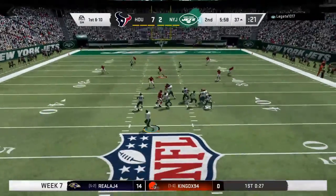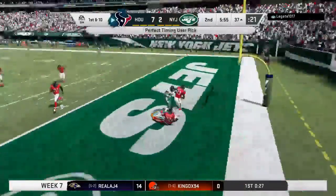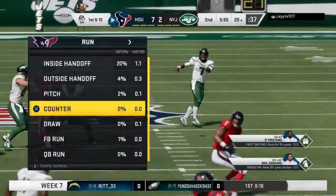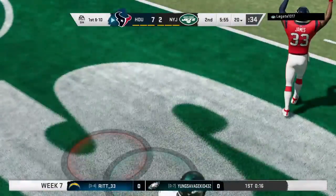Play action now. Brissett. Oh, he's going to let this go for the end zone. And this is going to be intercepted. Chauncey Gardner-Johnson with a pick. And a big turnover there as his guys will get the football back.